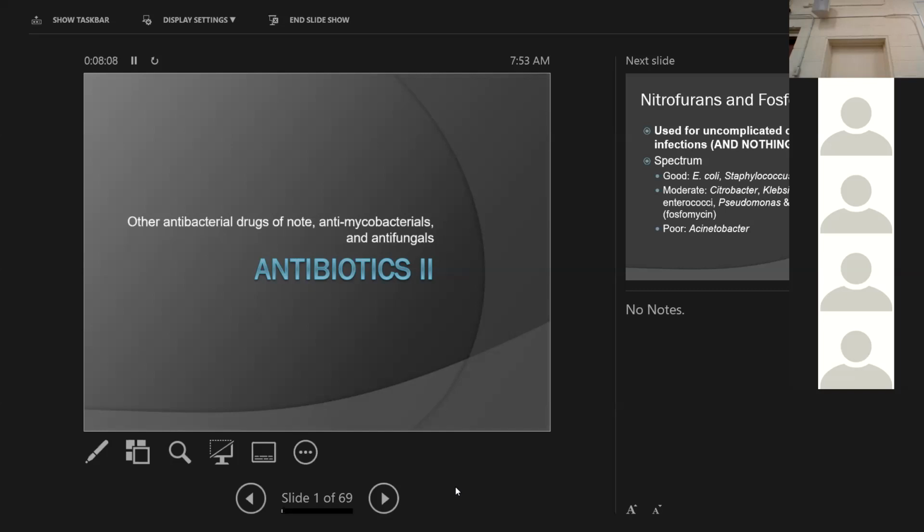Can you give me one more aminoglycoside? We have streptomycin, neomycin, gentamicin. There's one that doesn't end in mycin. It's amikacin, and then one that's specialized for Neisseria is called spectinomycin. And what do aminoglycosides inhibit?